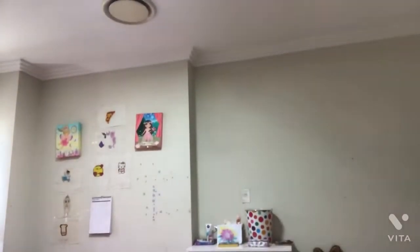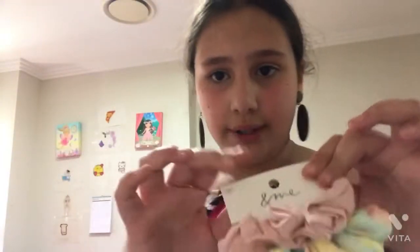Hi guys, so I'm back home and I'm in my room and now I'm going to do a haul of everything that I bought. So the first thing I bought was a lot of scrunchies. The first one I bought was this really cute scrunchie set. It comes with this rainbow one, which kind of reminded me of a rainbow paddle pop. And then this really cute pink one.